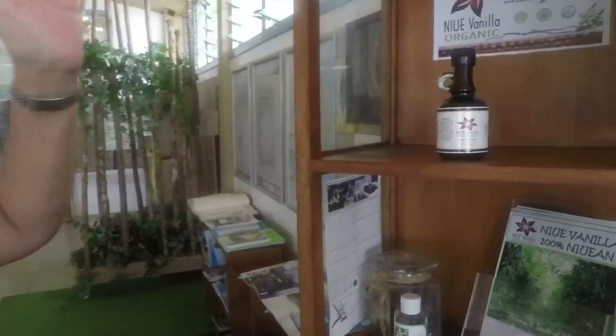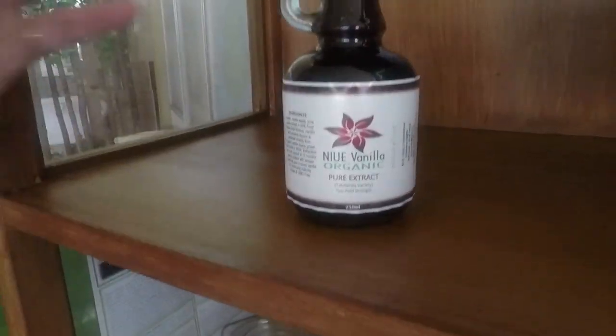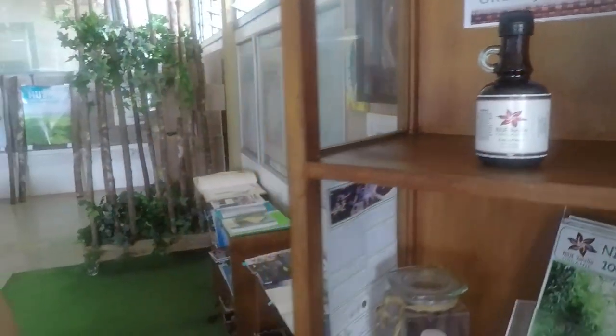Our export product is Niue vanilla, which is organic, a beautiful, high quality product, which is exported all over the world. So for a very small country of less than 1,500 people, I think we punch above our weight in some places. Absolutely.